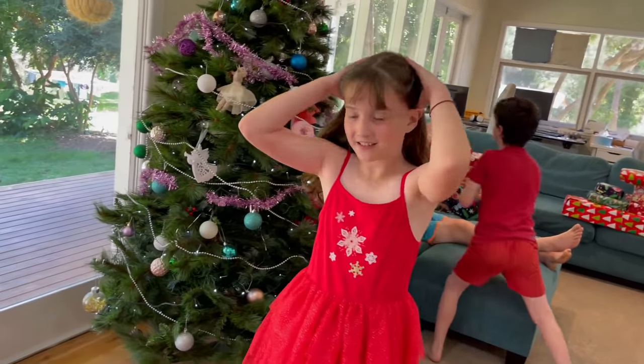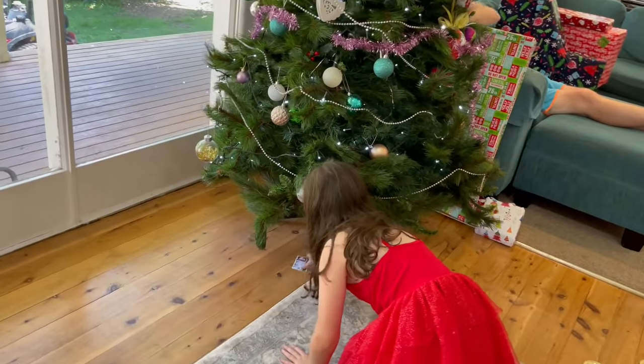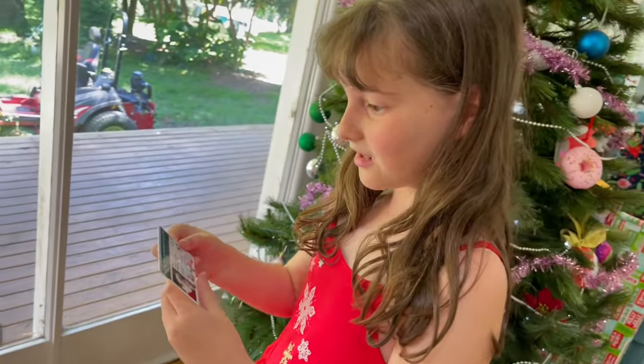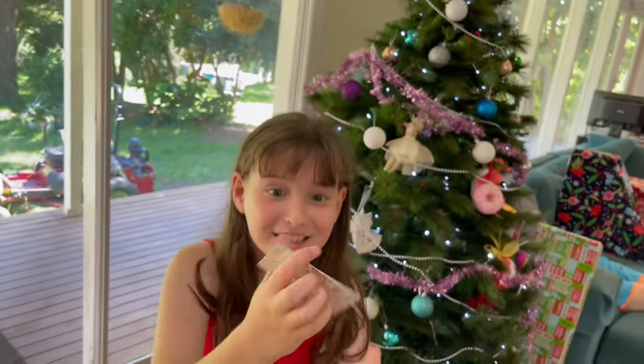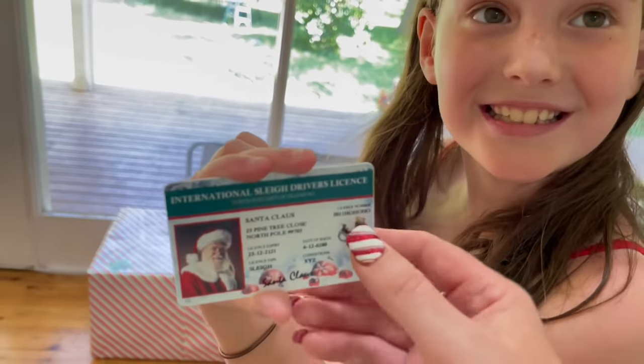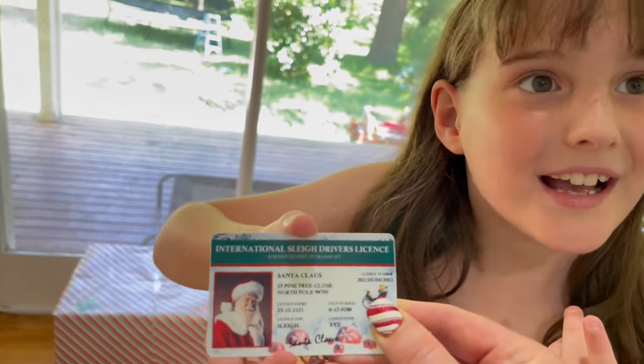Final check under the tree. Just make sure that all the presents are gone. Wait, what's this? International. What is that? What is it? It's a driver's license. What do you mean? Santa's driver's license. Or something like a sleigh.